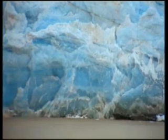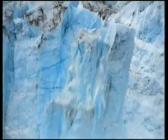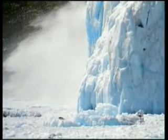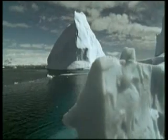The North Pole is the ice machine of our world. A new iceberg forms every second here. On average, these icebergs are the size of a 30-story building.